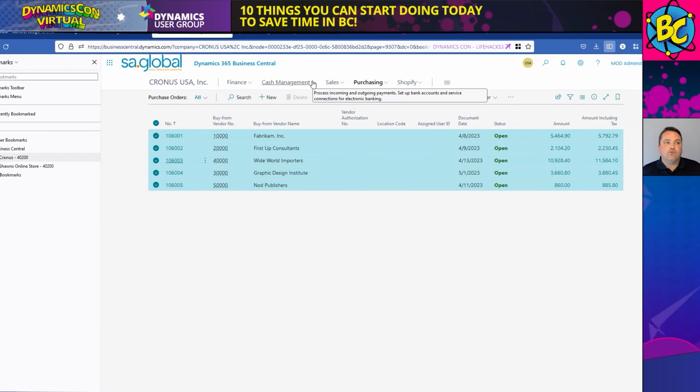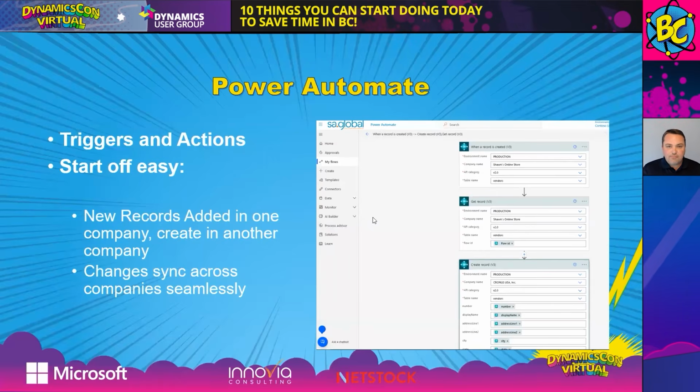Now, let's say you don't need 2 out of every 20, that's okay. If you don't need it, they're free to delete and it's not going to cause any harm. But that is tip number 10, using Power Automate.